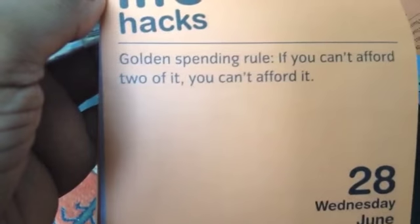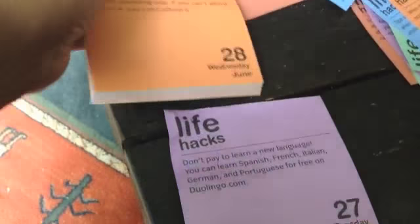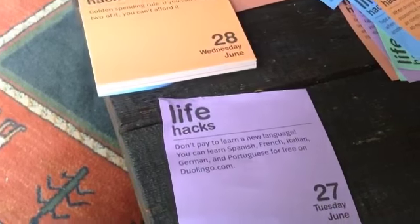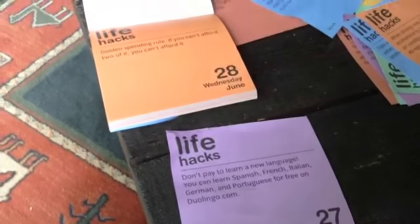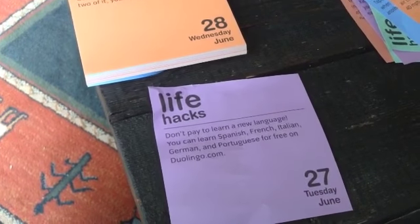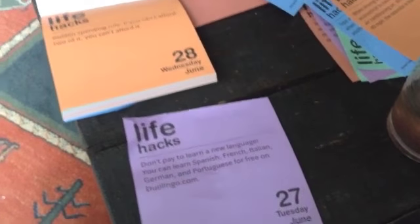It says golden spending rule. If you can't afford 2 of it, you can't afford it. Okay, so I'm thinking, if I'm going to buy a car and I've saved up for my car, obviously I can't afford 2 of them, but I can afford that one. Or if I'm buying something big in my house, like, I don't know, what if you're buying a piano or kitchen cupboards? I don't know. I don't agree with that one.